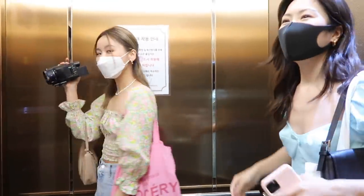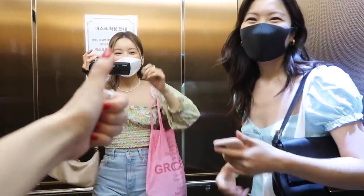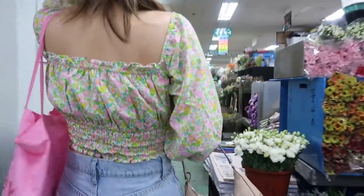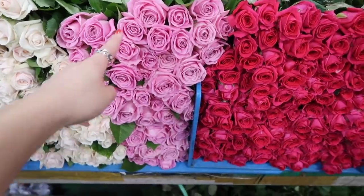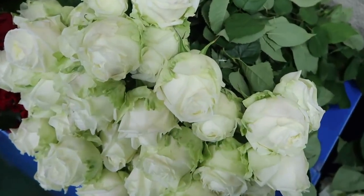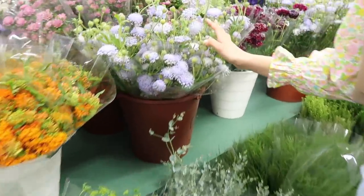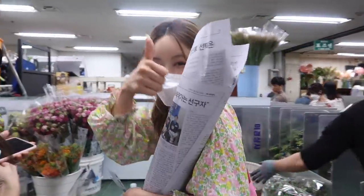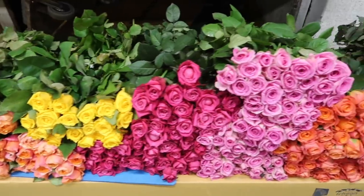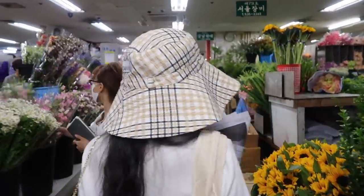It already smells like flower. You guys, I had my allergy medicine already. Good girl. It looks like soap. Allergies haven't kicked in yet.